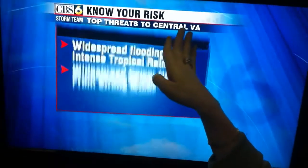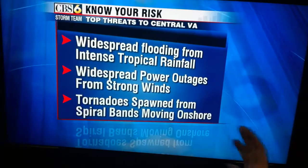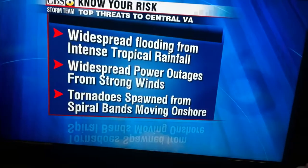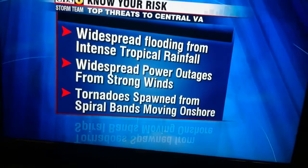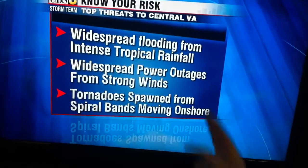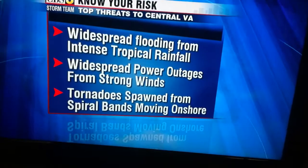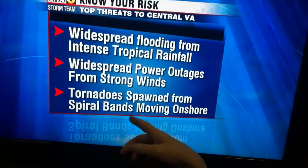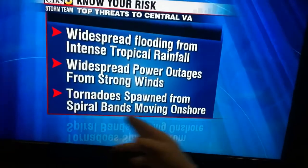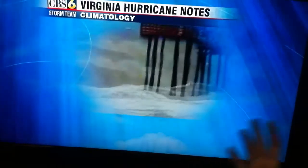But for us here in Central Virginia, the one thing I really want us to know about is our risks, because we tend to get widespread flooding from the tropical rainfall that can move onshore. These systems tend to stall once they hit us here in the mid-Atlantic, and they can dump a lot of rain. You can also get power outages from strong winds if that system is still pretty strong as it's moving through Virginia. And as we know from Hurricane Ivan, we can get a lot of tornadoes from those spiral bands moving onshore. Ivan produced 40 tornadoes in a single day.